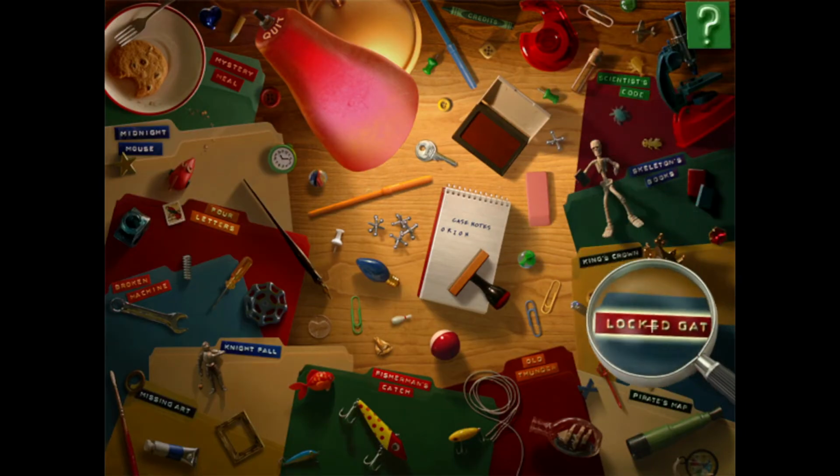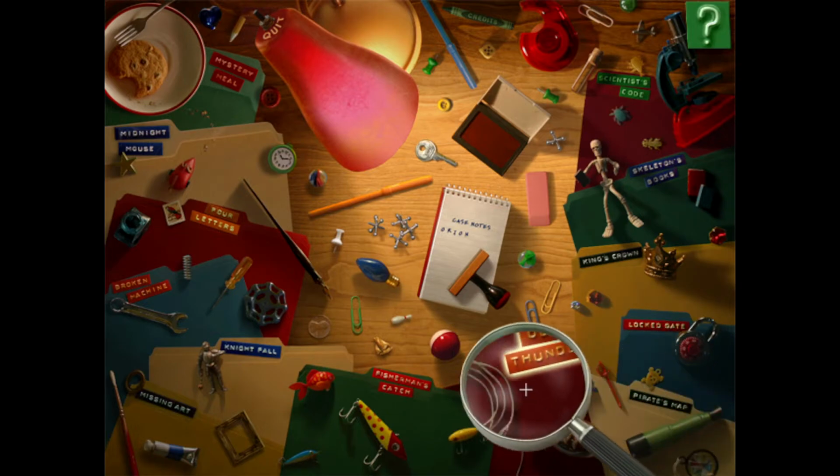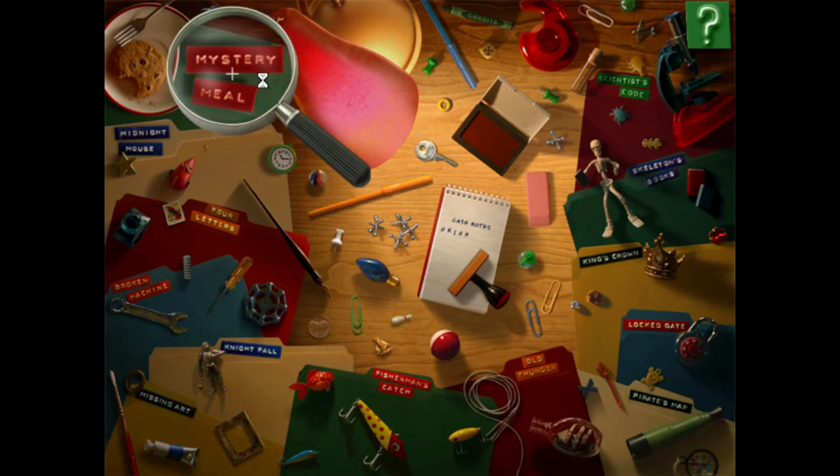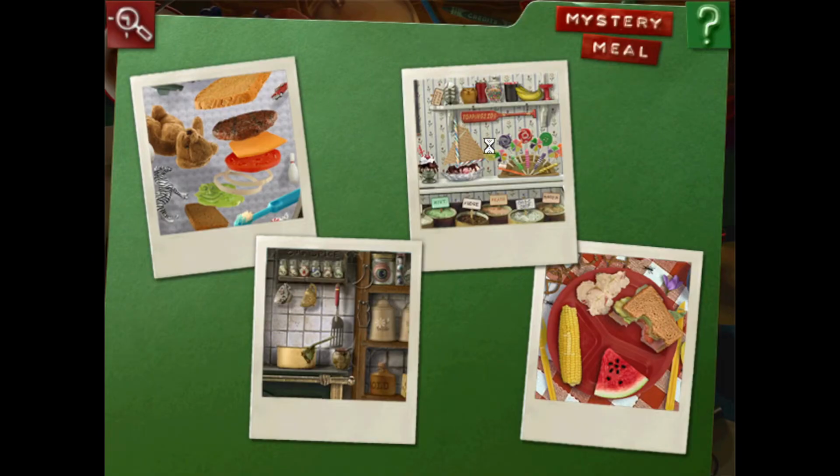Alright, so I gotta do Pirates Map. Mystery meal. Let's do mystery meal. Oh, the ice cream shop! What's cooking in the creepy kitchen? Find out. After you solve these tasty I Spy riddles. Tasty? Let's do the ice cream stuff first.